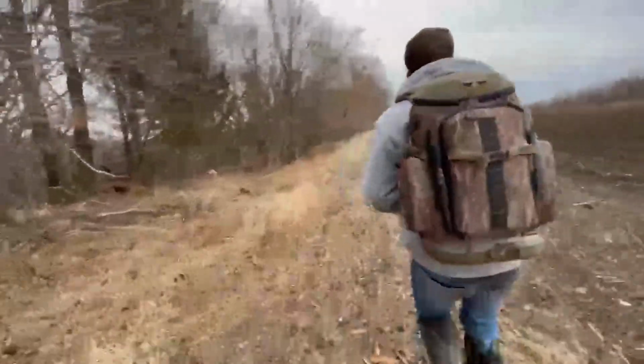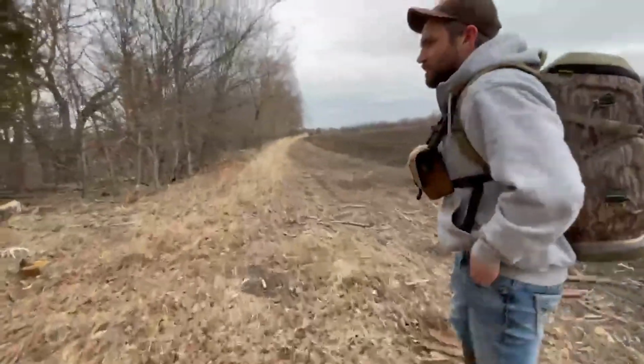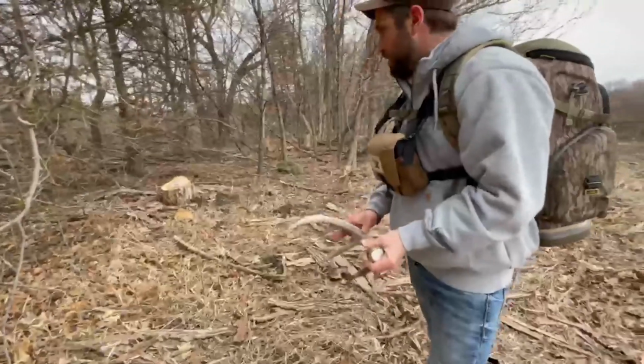A couple little secrets that I like to do is go out in the evening and drive around. Go see where those deer may be. An evening drive is not bad. You drive around and start looking in those fields, or just driving out in the country and you see deer, it's not bad to go knock on a door and ask if you can go shed hunt.